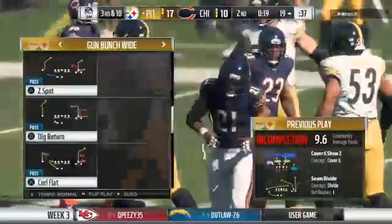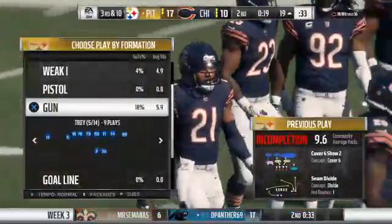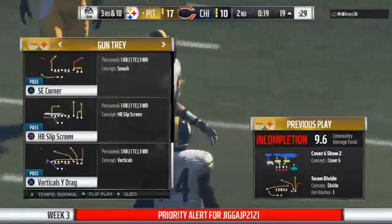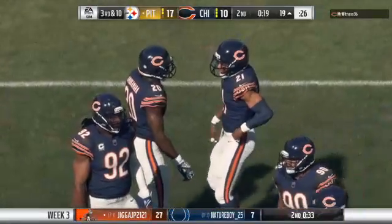This drive, which was going so smoothly, all of a sudden it's a little bit of a roadblock here with 2 straight incompletions. Yeah, apparently this defense has had enough. Apparently they're saying no more. We're making a stand right here, right now. But it is 3rd and 10. They've got to get after him one more time.